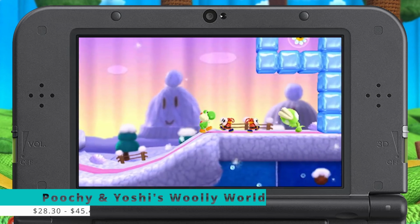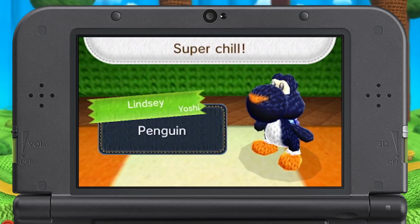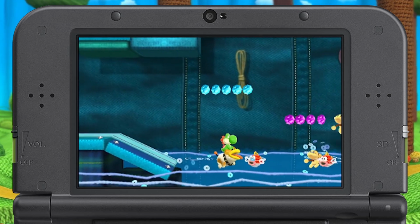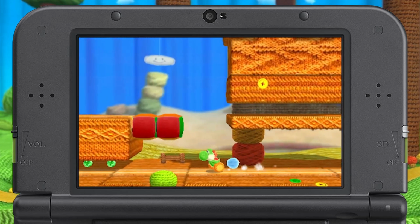The 3DS port Poochy and Yoshi's Woolly World is unique in that it allows players to design their own Yoshis and distribute them using Street Pass. It also features unique timed auto-run levels where you control Poochy. That name always reminds me of The Simpsons.